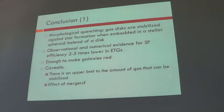Some caveats here are that orbital galaxies cannot have any large amount of gas that you want and still be red. There's an upper limit to how much gas you can keep stable. And you can also think that if you have this orbital galaxy with a really nice thin CO disk that doesn't form stars, but a minor merger comes in or some external perturbation comes in, it might be enough to destabilize the gas disk and trigger star formation again. Right? So it might be different for galaxies with multiple interactions.